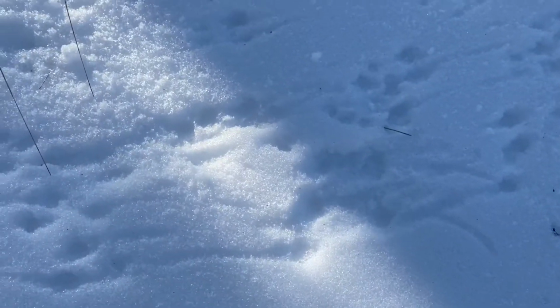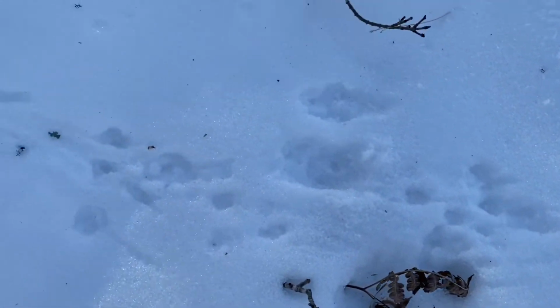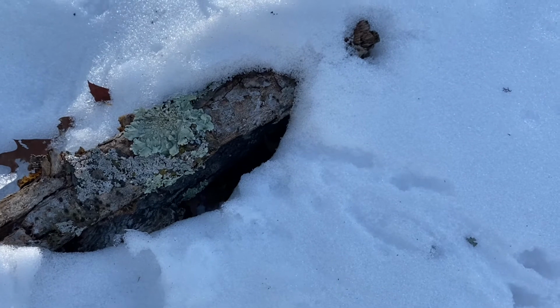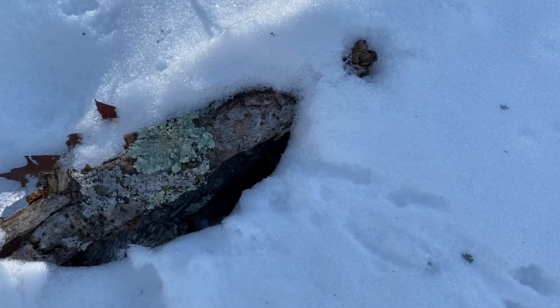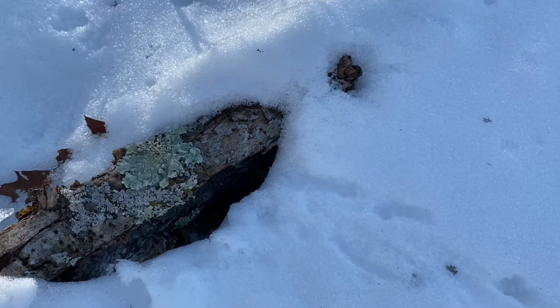And here again we see some of those light marks, maybe some tail drags, going back and forth, out and about. But what's super cool about this spot is you can see exactly where it leads underneath the snow layer. So perhaps a mouse, little field mice. But again, very important, they don't want to spend too much time above the snow. They want to get underneath that subnivean layer so they are protected.